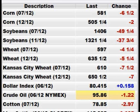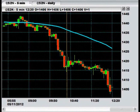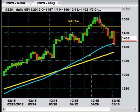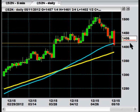If we take a look at the 5-minute soybean chart, you can see that we really did sell off hard at the end of the day. Those last two candlesticks moved that contract about 10 cents lower. A big area of technical resistance people were looking for was around 14.11, right where the 50-day moving average was sitting. The 50-day moving average is the blue line, and we traded through that. We printed a close below it, 14.06 on the day.